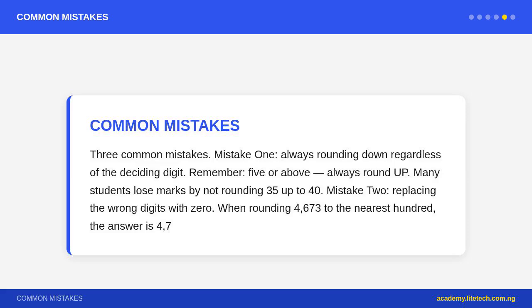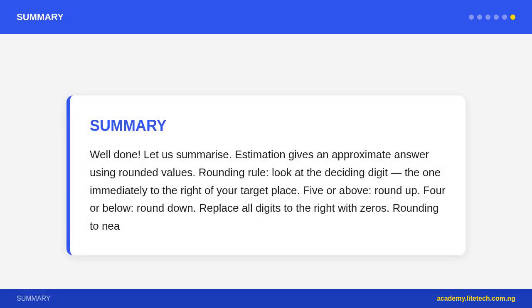Three common mistakes. Mistake 1, always rounding down regardless of the deciding digit. Remember, 5 or above, always round up. Many students lose marks by not rounding 35 up to 40. Mistake 2, replacing the wrong digits with 0. When rounding 4,673 to the nearest 100, the answer is 4,700. Students sometimes write 4,600 because they forget to increase the hundreds digit. Mistake 3, treating an estimate as the exact answer. Estimation is a check, it gives a range, not a definitive answer.